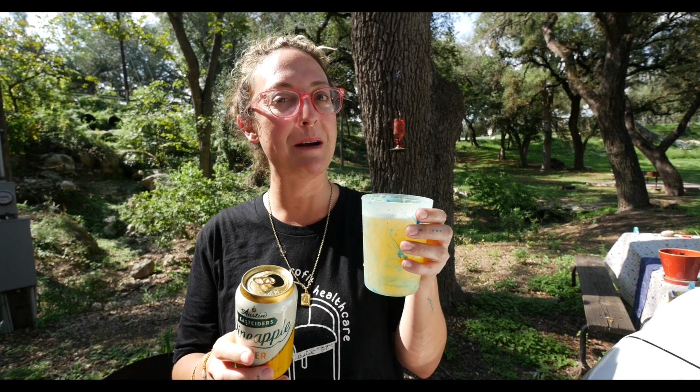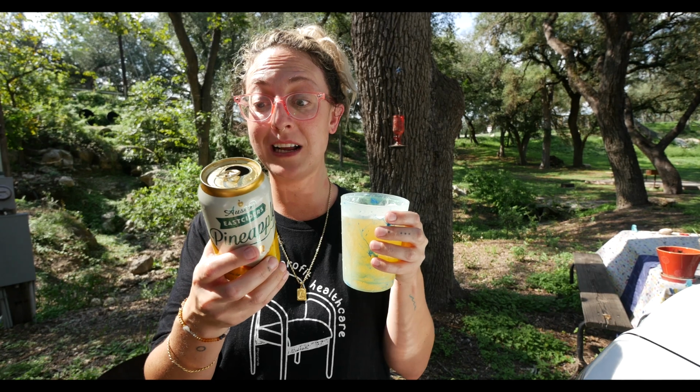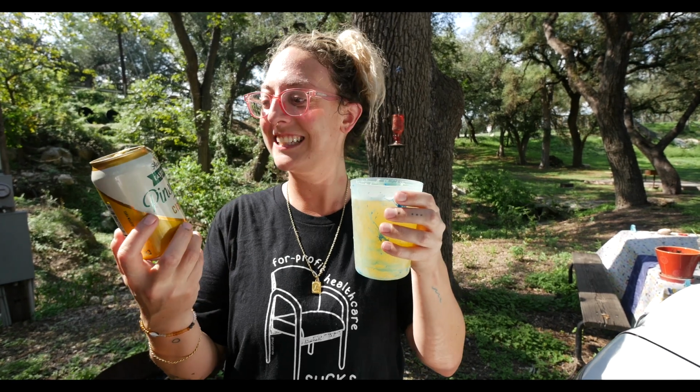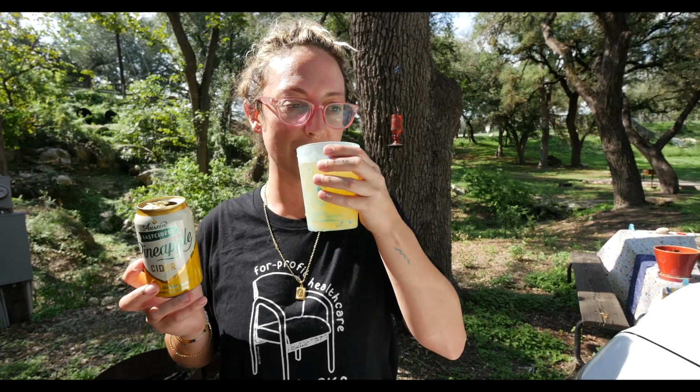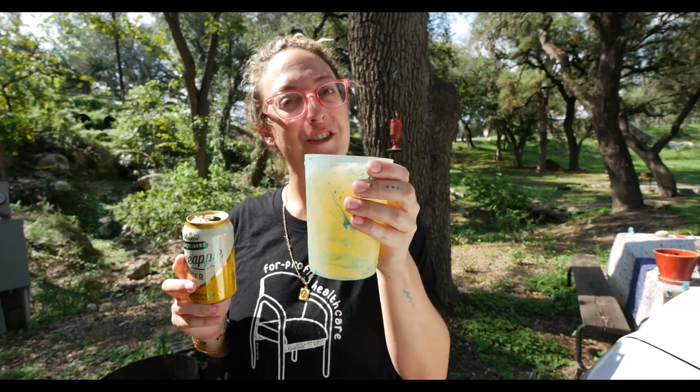Okay, there's some real pineapple in there. I could tell it's not just fake, and there are no natural flavors. Ding, ding, ding. This is a winner for that reason. I poured it over ice, which is a fun switch up for me from a beer. If you're just gonna have one and you like pineapple, try it.